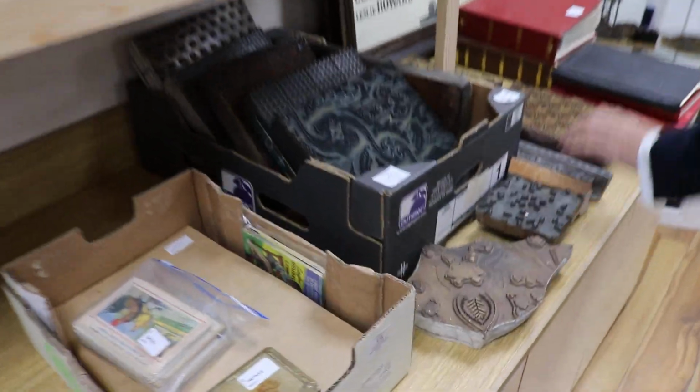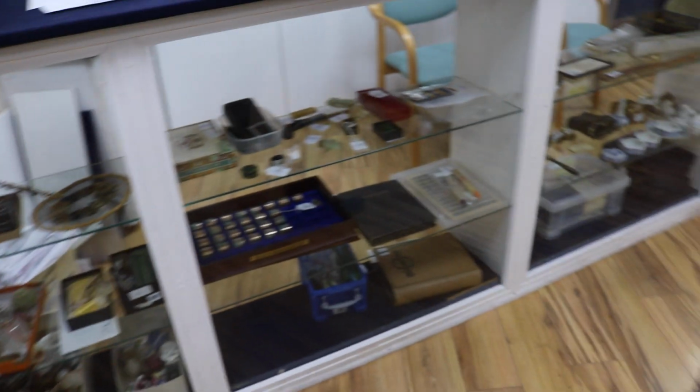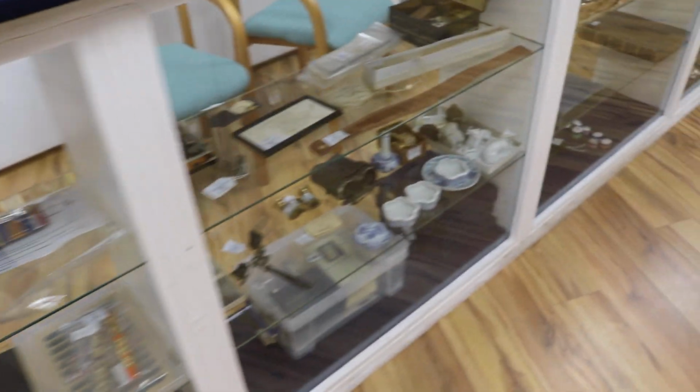Printing blocks, batik printing blocks there. Gone with the Wind poster. It's all happening. Now, what's in the cabinet? You stay there, I'm going round. Have a look at the jewellery while I'm doing that.